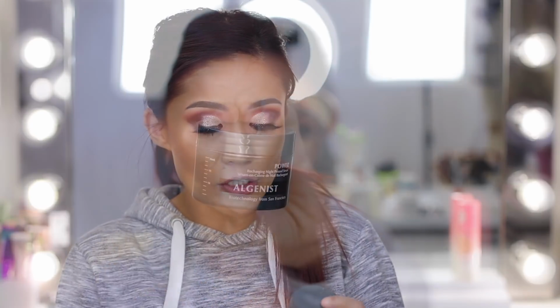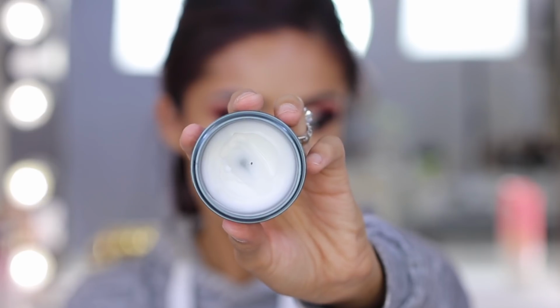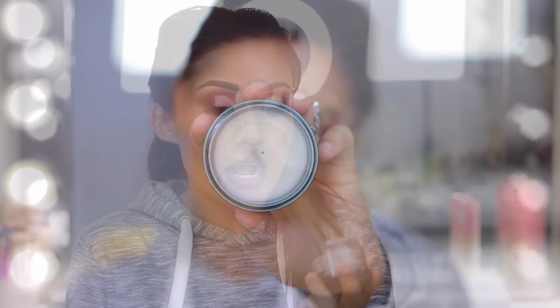This here is the ALGENIST Recharging Night Pressed Serum. I love this stuff. I had a big ass tub of it, and I stopped using it because it's like $110. And I was like, I ain't paying $110 for that thing. It's worth it, but I can tell that my husband's been using it. No wonder I'm almost out of it, you guys, because my husband is super crazy about product use, and he will use it until it is clean, and I can tell he's been dipping into this. The reason I wanted to mention this was because I found this at Marshalls for $13.